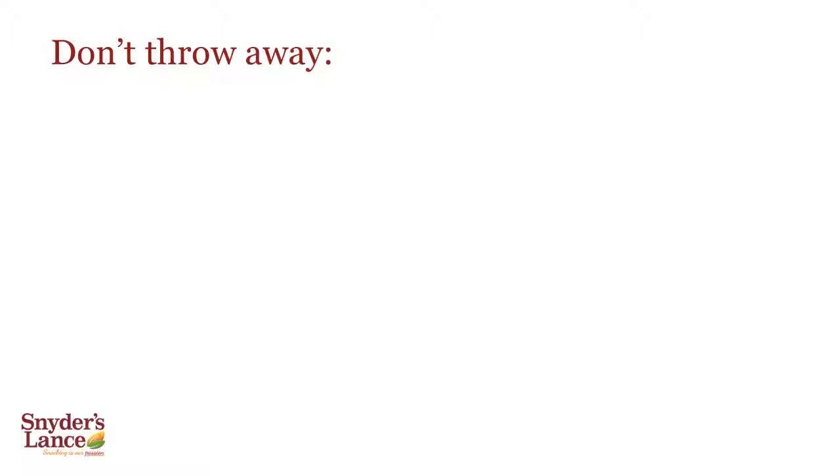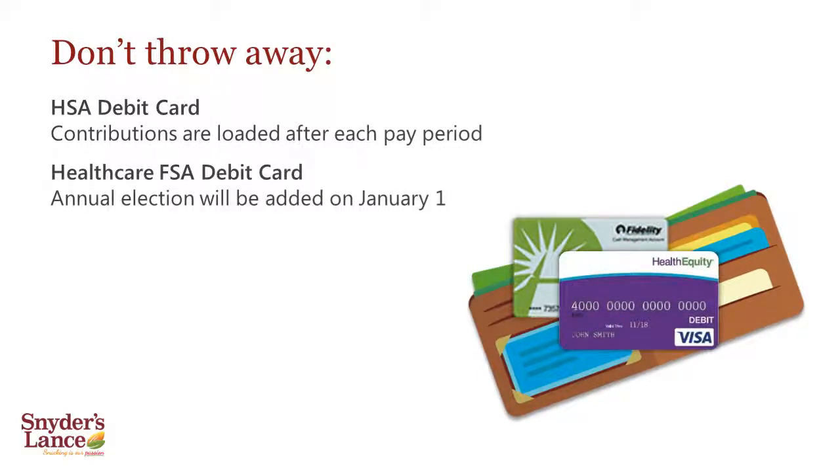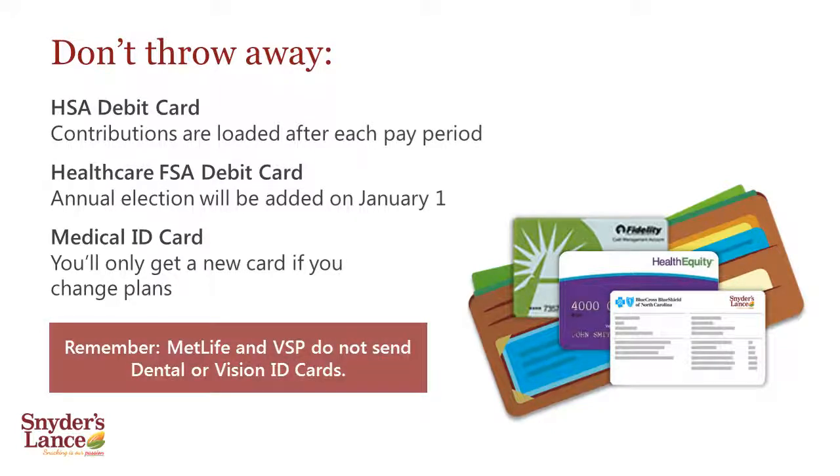You'll only get new cards if you change plans or join new plans. So keep your current Fidelity HSA debit card, Health Equity FSA debit card, and hold on to your current medical ID card. Blue Cross Blue Shield will only send new cards if you change plan options or add someone to coverage. And remember that MetLife and VSP do not send out dental and vision ID cards. You can print them online or go paperless by using their smartphone apps to get your ID cards on the go.